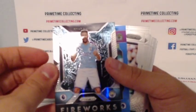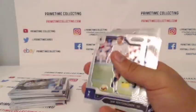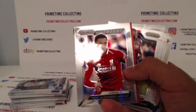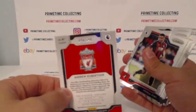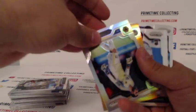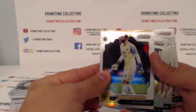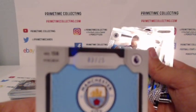Manchester City, Riyad Mahrez, fireworks. And Burnley, Tom Heaton, blue, out of 199. Emergent for Liverpool, Trent Alexander-Arnold. And red for Liverpool, Andrew Robertson, out of 149. For Watford, Rui Patricio, Prism. And nice for Manchester City, David Silva, gold. Numbered 3 out of 25. Congrats on that.